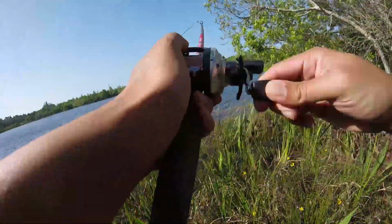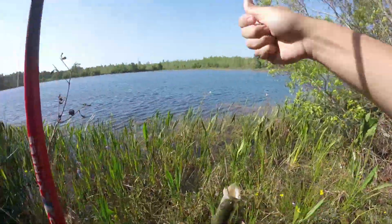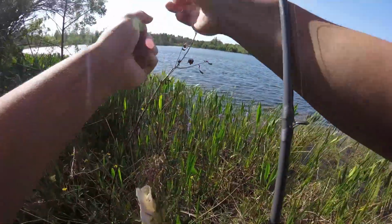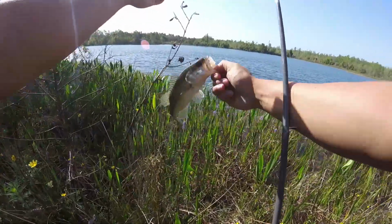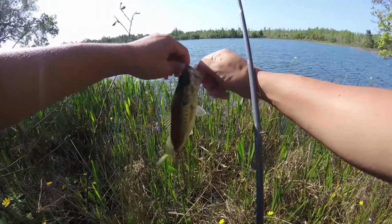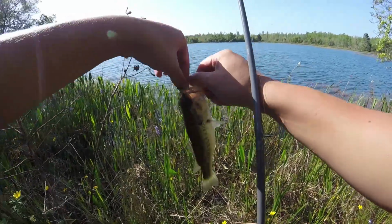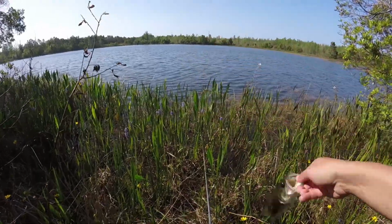See, I got one on right now. Yeah, see, not very big. They're in here. I mean, this fish is a really good looking fish. Real nice and pretty, lateral line. I just don't think they're very big, so we're gonna move on from this spot because I want to catch some bigger fish. Yeah, dude, you gotta tell your big brother to come hang out.